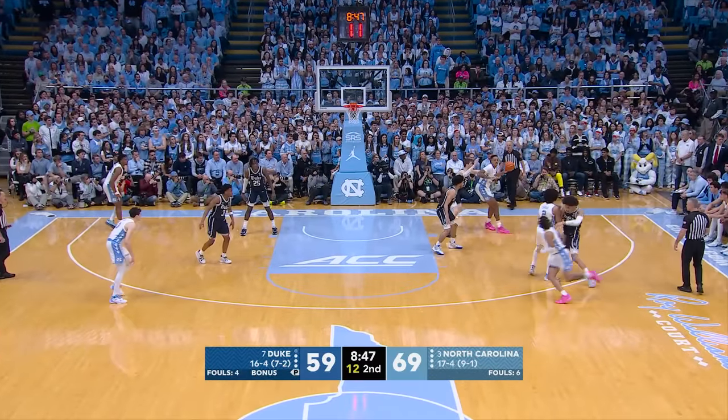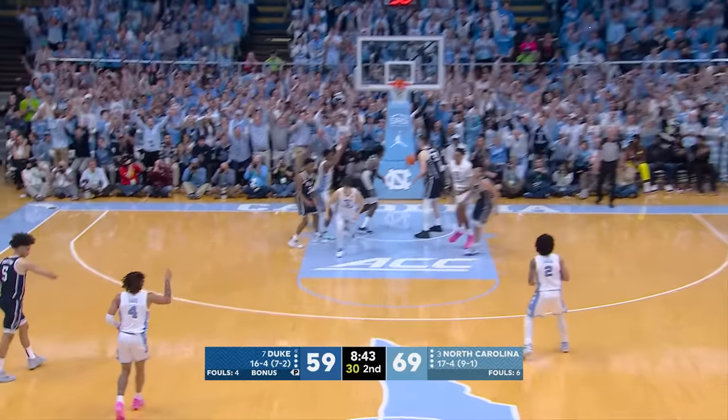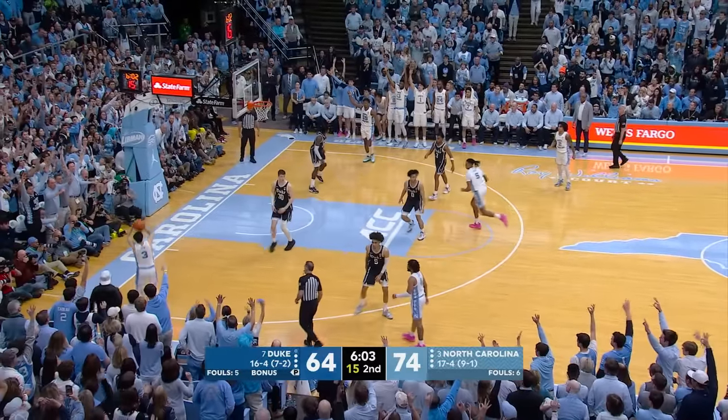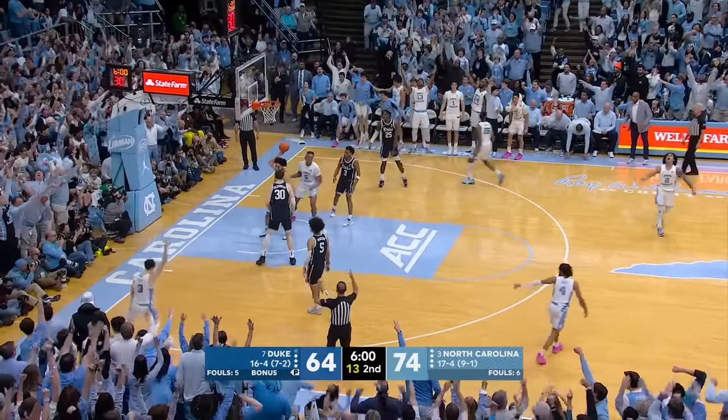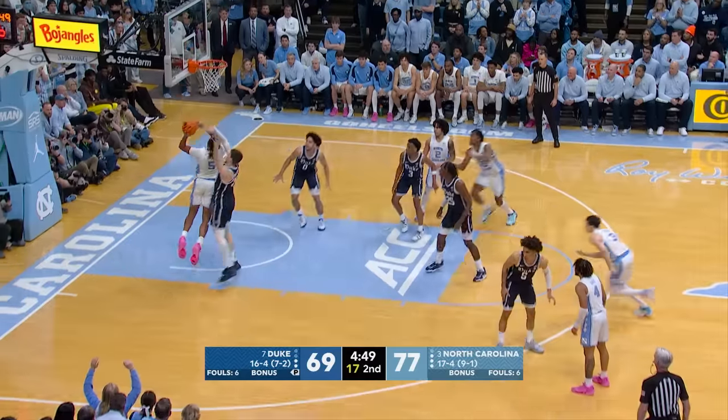Bounces in the post to Bacot. Duke doubles. He sends it out to Davis. Feet set for three. Yes! Heels will reset. Ends up left corner. Ryan wide open three. Yes! 4:51 to go. It's Bacot backing in against Filipowski.